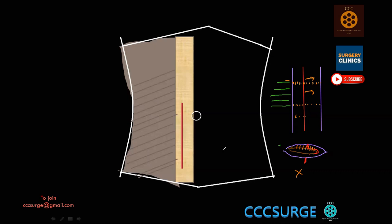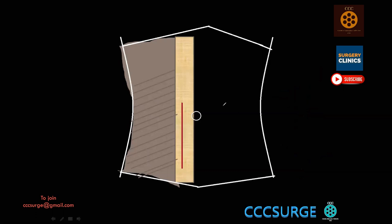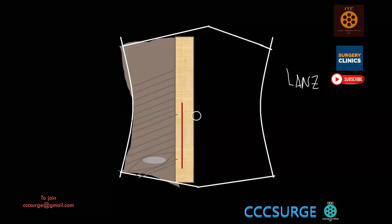Okay. Now the problem is sometimes you put in either a McBurney incision or the very nice and cosmetic Lanz incision. The Lanz incision is spelled L-A-N-Z, the Lanz incision. So what we'll do is we'll put in a Lanz incision. We've put in a Lanz incision. We split the muscle. Now we discover that this patient has a high up retrocecal appendix. Now what are you going to do?